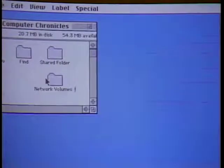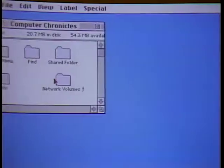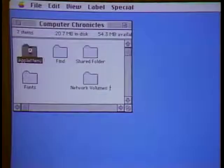I can search for things in a whole wide variety of ways. Now, as people work with larger hard drives and more files, it's really important to have very powerful navigation and location tools. And you saw Find. Another one in System 7 is the customizable Apple menu. Let me show you how that works.